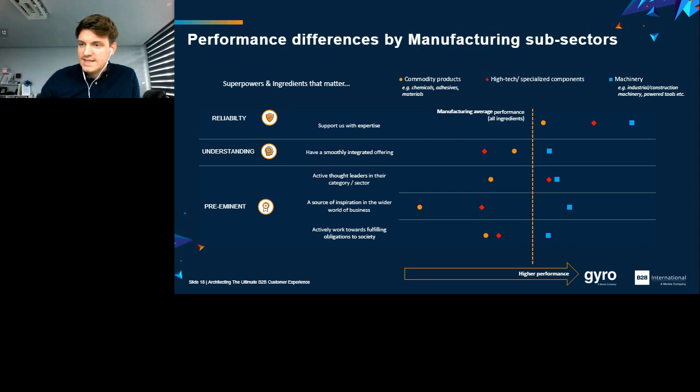So what we can see, all 3 of these subsectors do particularly well on the ingredient which is supporting us with expertise. So you can see machinery across all of these. Actually, machinery is ahead of the pack. Then broadly, high-tech and specialized components follows, and then we've got commodity products, which on the whole is at the back of the pack. But all 3 doing particularly well there in terms of supporting us with expertise, which is good to see.